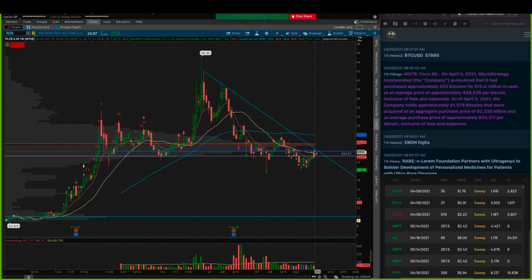If we catch a bid though and catch some momentum pushing, I think we'll push right up through that, and looking to go play it from the 20 up to the 50. I like PLTR, the 5/21 25s. You can also push those out further to July on Palantir, PLTR, and you can push those out to the 30 if you're going to give yourself a bit more time.